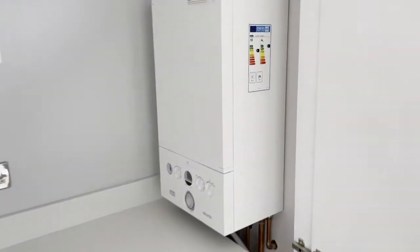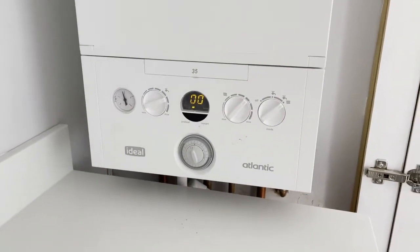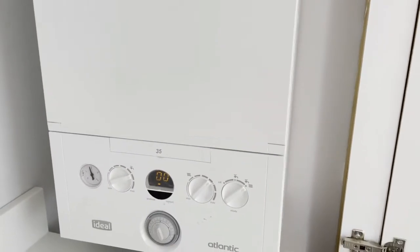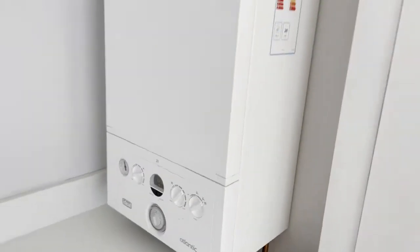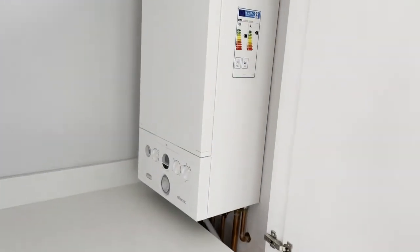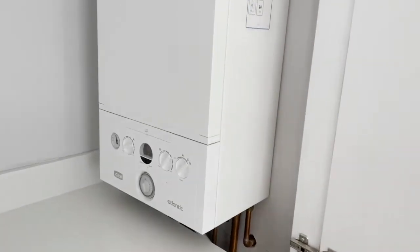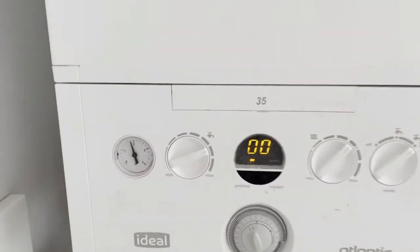So let's have a look at the boiler in a bit more detail. This boiler is an Ideal Atlantic 35, which means that it's 35 kilowatt output. It's really compact, so it's 700 mil high by 395 wide and 285 deep. That means it's really easy to store it. This could have been fitted quite neatly into a kitchen cupboard, but we've got space here under the stairs that we've fitted it into.